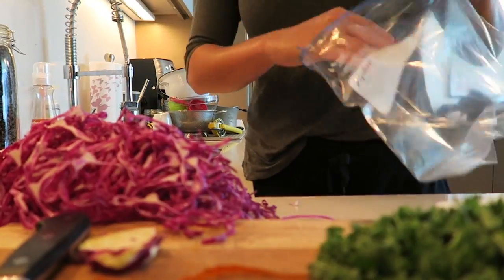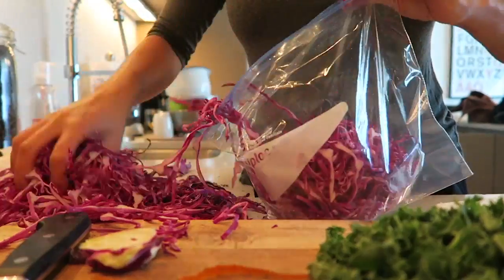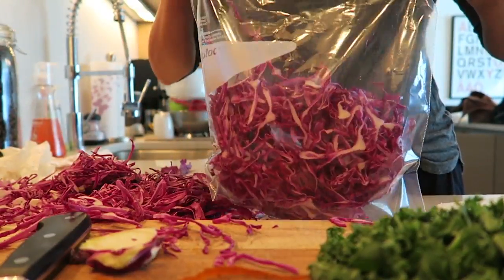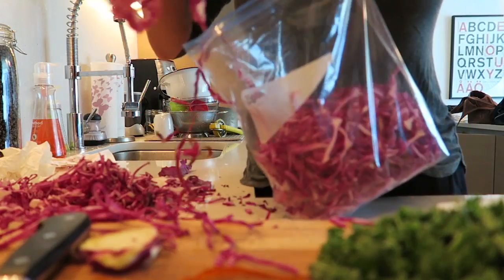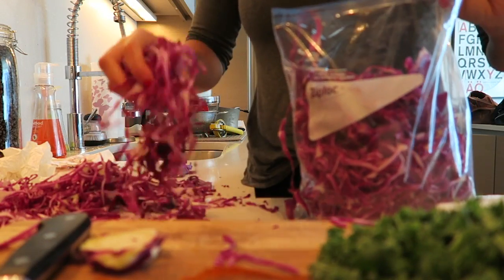Since I have all of this extra cabbage, I'm gonna put the cabbage that I'm not gonna use in this Ziploc bag. And you can tell, this is a giant gallon Ziploc bag, and look how much we have. Okay, and then I'm just gonna save, obviously, a little bit for the recipe.